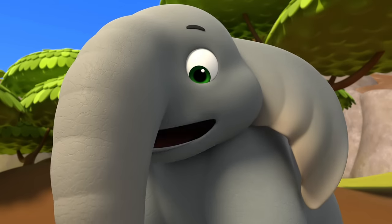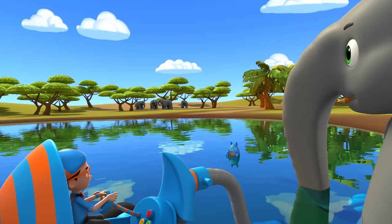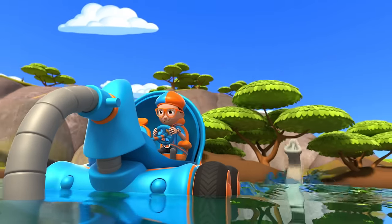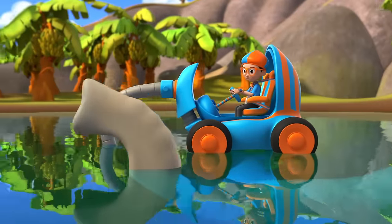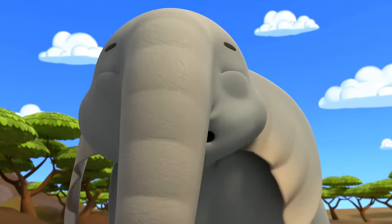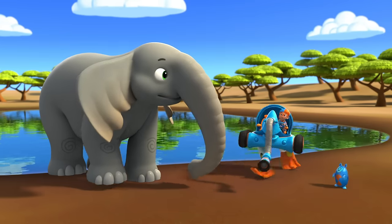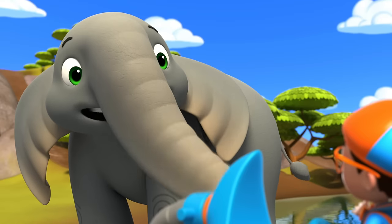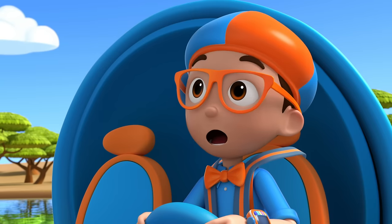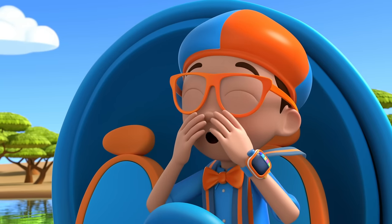Let's go down the slide again. Race you to the show! You're on! Whoa! How could you breathe underwater? That's another great thing about my trunk. I can breathe through it. Wow! Just like my nose!